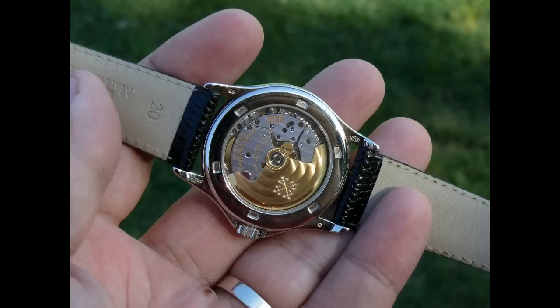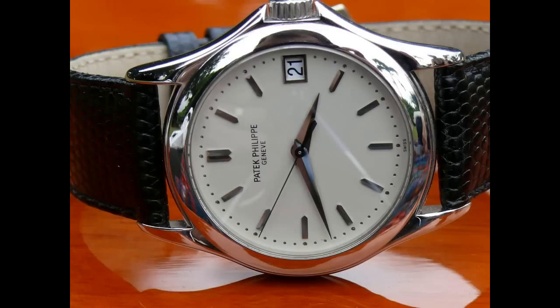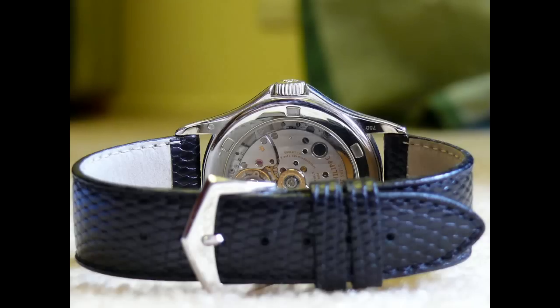Have a look at this movement here. No 90-degree angles, 22 karat gold rotor. The attention to detail on this Patek Philippe here is like a Rolls-Royce compared to a Mercedes or a BMW. It's a league apart. And Patek Philippe has mastered the craft of presenting these pieces with the utmost of decorum.